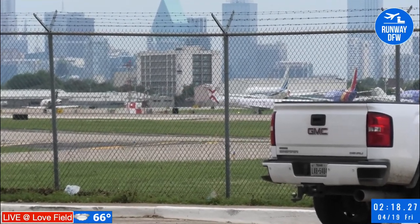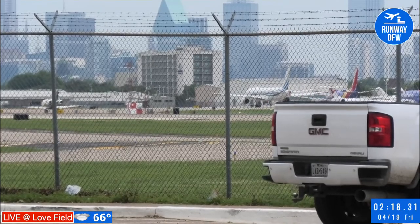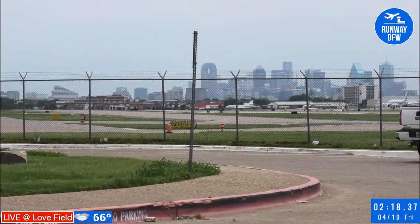777 X-ray Victor, RNAV to Mears, runway 31 right, full length, clear for takeoff. 801 Delta Mike, runway 31 right, full length, line up and wait, traffic six mile final Citation.